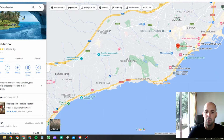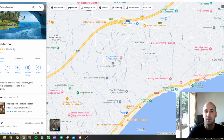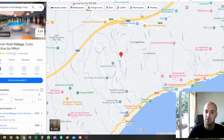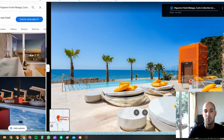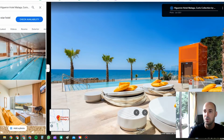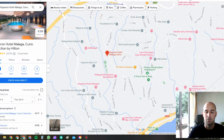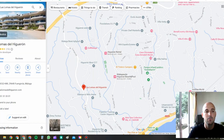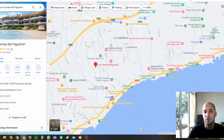In the west area, like La Capellania, surrounding Higueron Hotel is probably one of the most exclusive places of Costa del Sol. It's also family friendly, but more for wealthy families. In the surroundings of the Higueron resort itself, the same owners of the hotel are developing luxurious buildings, and we are expecting that this place will compete with Nueva Andalucia and the luxurious neighborhoods of Marbella, because it's one of the very best we have in Costa del Sol.